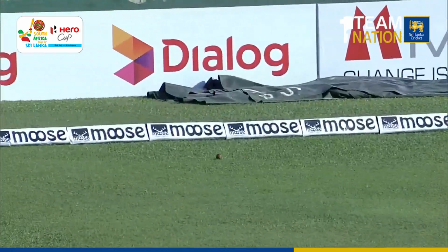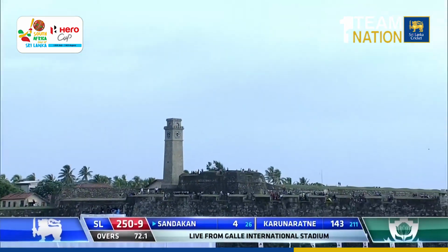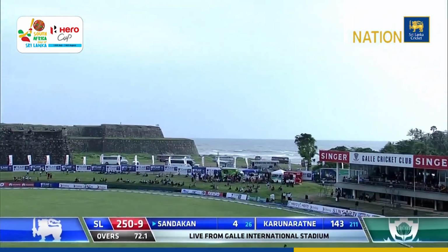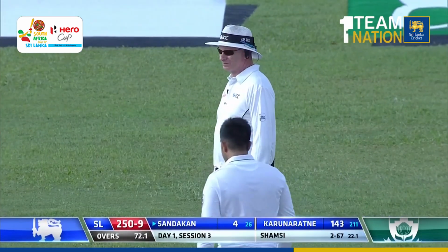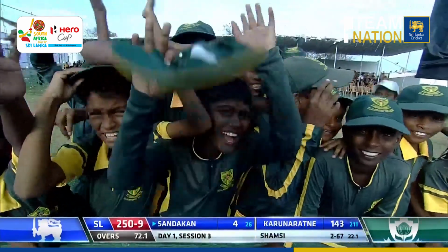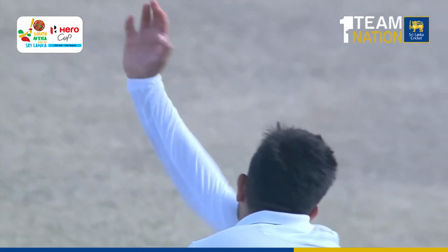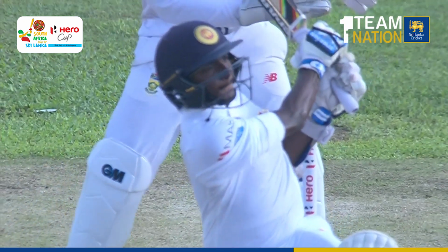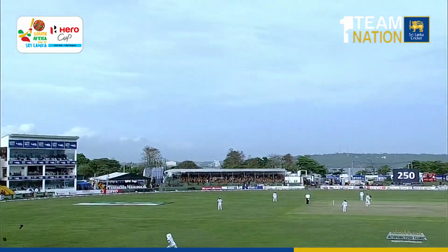But every run is so vital for Sri Lanka at this stage. Oh, take that. Dale Steyn almost getting to it. One bounce before Sandakan in on the act. They've all enjoyed that, Sandakan. First runs for him after 23 balls. Wasn't a bad strike, the slog sweep. So more useful runs for Sri Lanka.